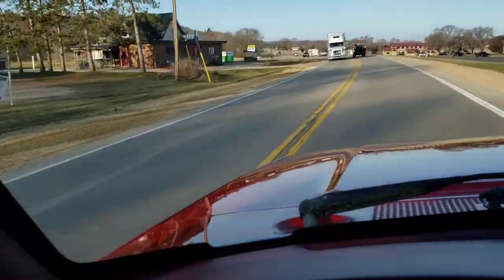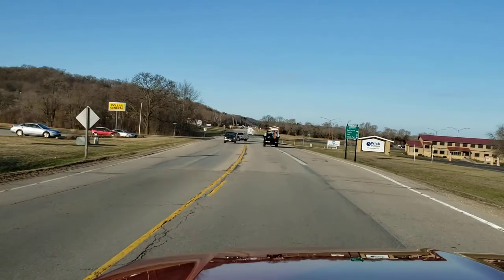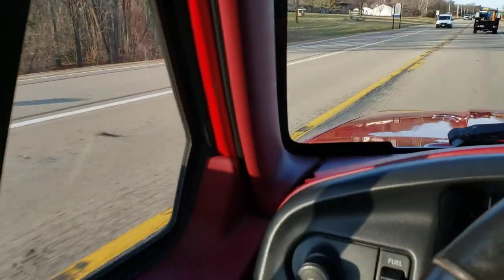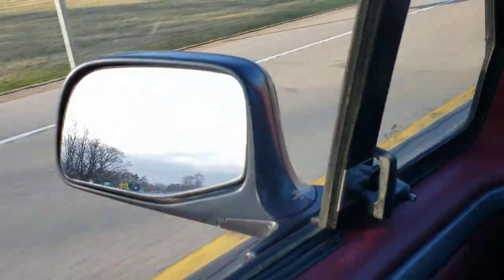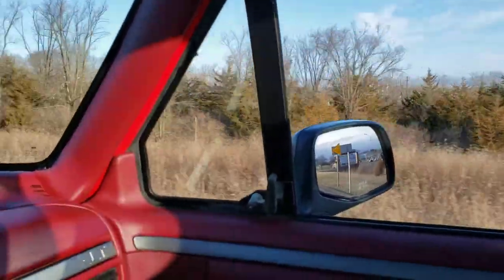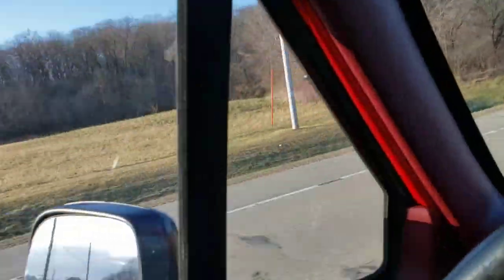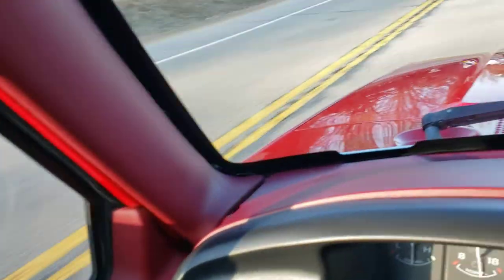Truck also has power mirrors. Man, for being in quarantine, there's a ton of traffic on the road. Well, I guess I'm out here too, but anyways, I'm essential. This is essential. All right, so we got mirrors working here. Passenger side mirror, passenger side window, driver side window, locks. Everything works on the truck.